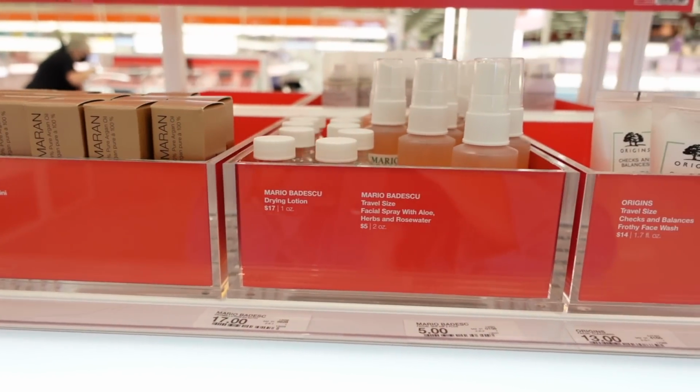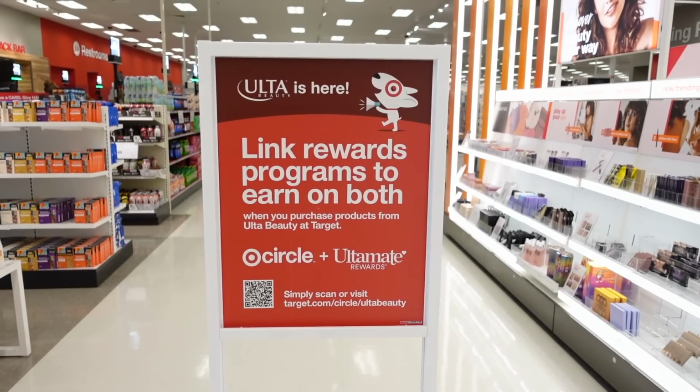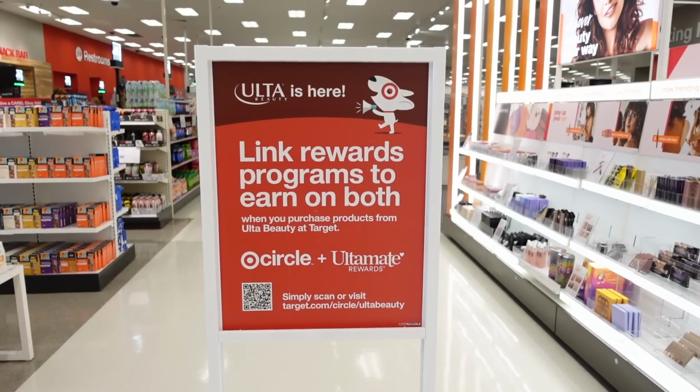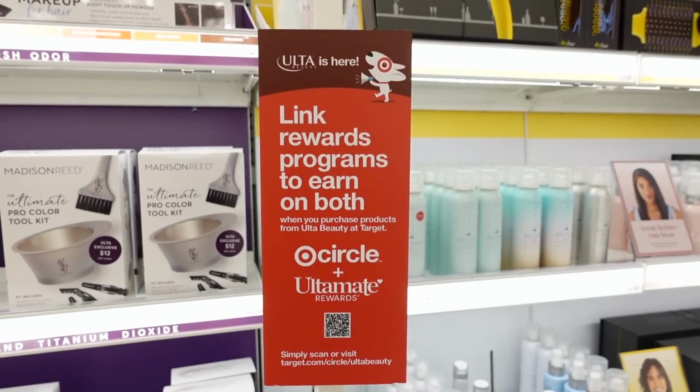The last thing I wanted to mention is you can actually link your accounts. So definitely do this on the Target.com website. If you have a Target Circle account and an Ultimate Rewards account, you can use both of them when you shop at Target Beauty in Ulta stores.